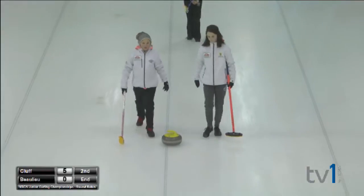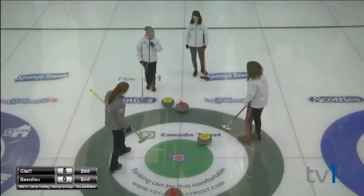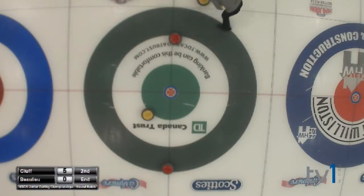Now this is going to curl towards the middle. Will it tap that red stone in the 12-foot? No, I think it's going to go by, but I think it's through the house. Again, I think they got fooled on the speed there. Third stone for Team Beaulieu to go through the house in this end.